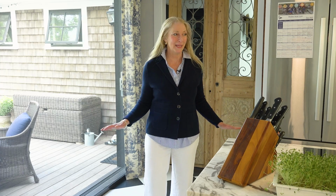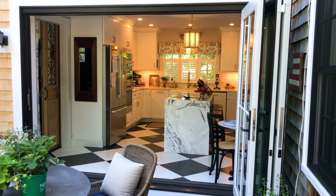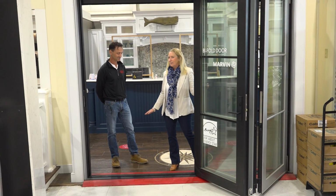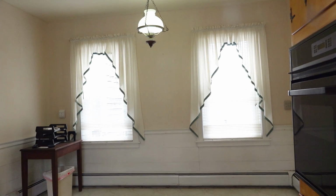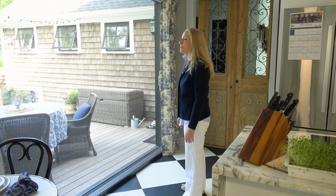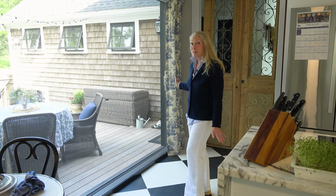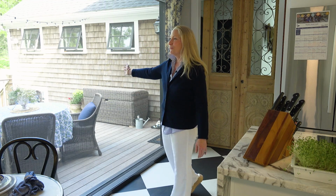I absolutely love to entertain, so does Cap, and we love to have a big kitchen. And we like it clean and light and bright. And this right here is a big help, let me tell you. This is from Mid-Cape Home Centers. This is a Marvin bifold door. We were so excited. It used to be 2 windows and linoleum floor. This was the U-shaped kitchen here. And this Marvin door is so easy to use. And when we have our finale party, you'll see we open this up, and in and out people will travel.